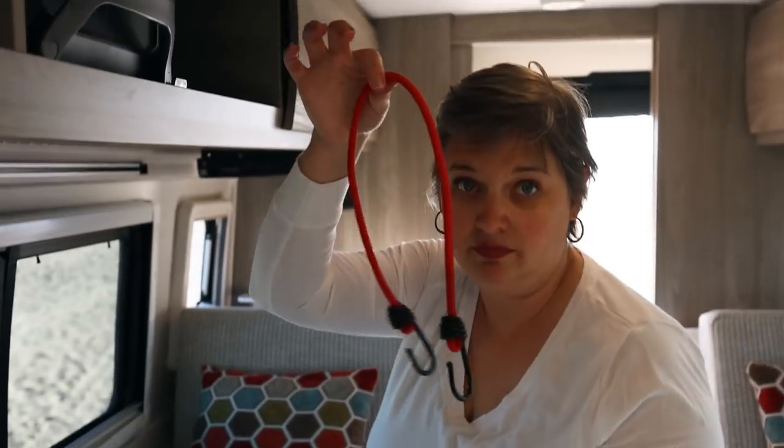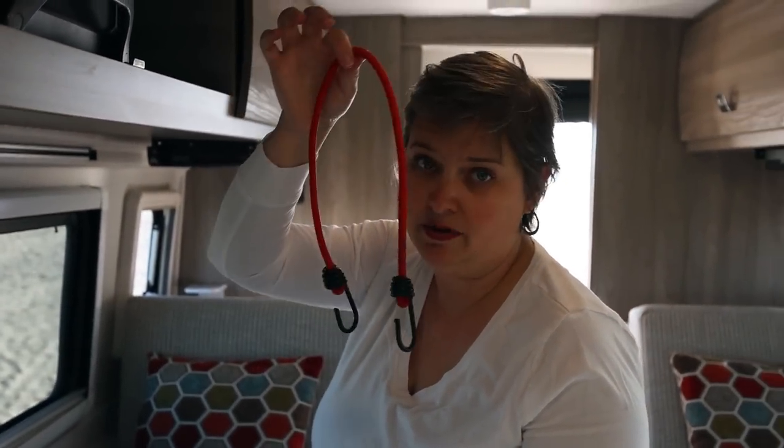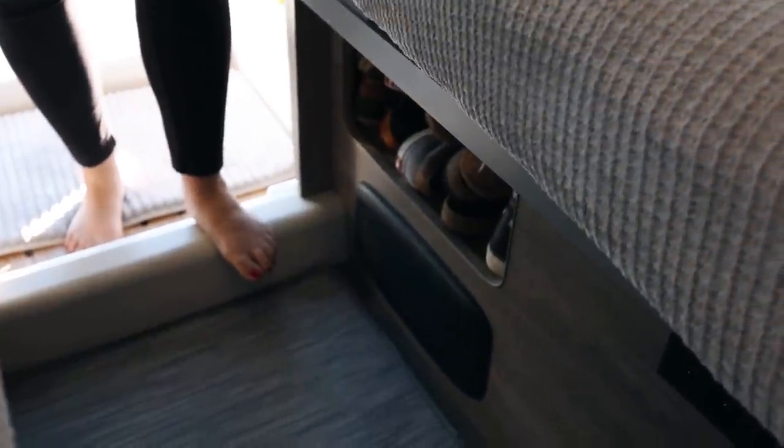No, we don't. And we have too many of those. Yeah, random bungee cord. So we also have storage underneath our beds. This bed is Jason's, and underneath his is mainly our tanks. So water tanks and things like that. No storage there.